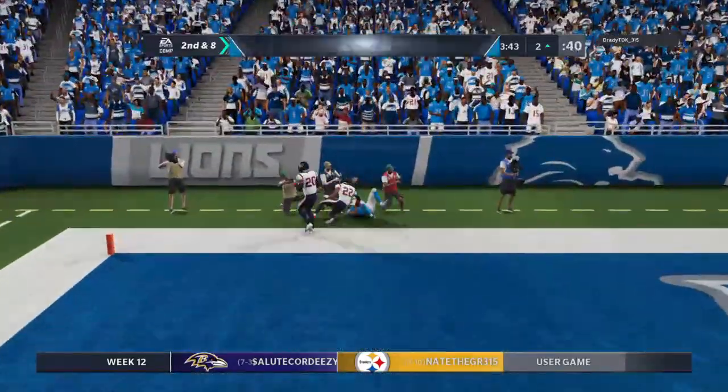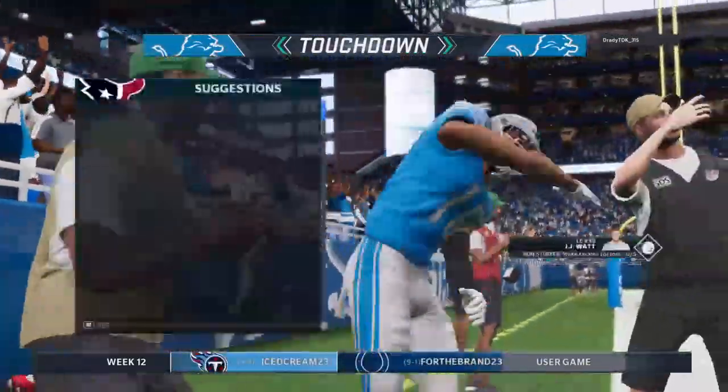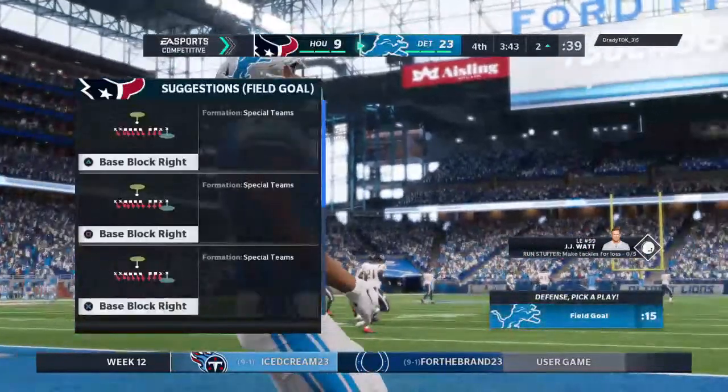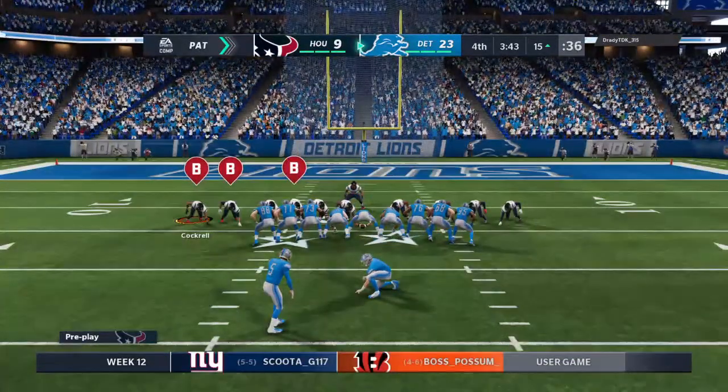And it is caught! Touchdown, Detroit! Deontay Johnson, his 3rd touchdown now on the year. And the Lions are able to grow their lead.